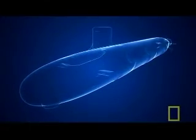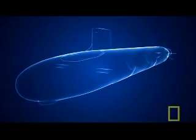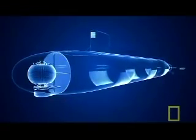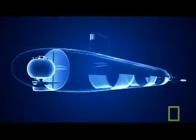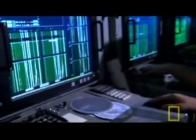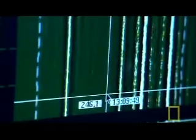The super sub can hear better than any submarine man has ever put into the water. It has 10 sonar arrays mounted in the sail, on the sides, in the bow, and one towed behind her, all working with sound to produce a view of the underwater landscape like never before. Each line on the screen represents a contact, anything in or on the water that makes noise, from a whale to a cruise ship to a fishing boat.